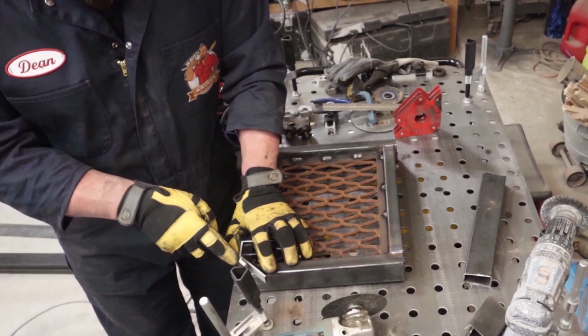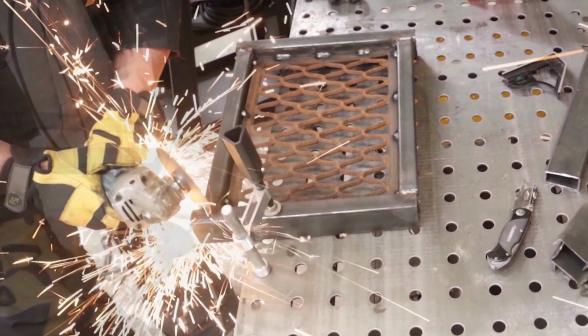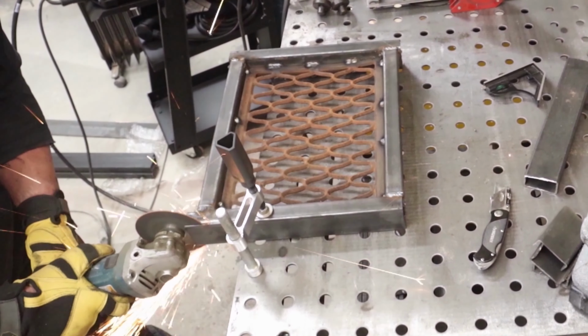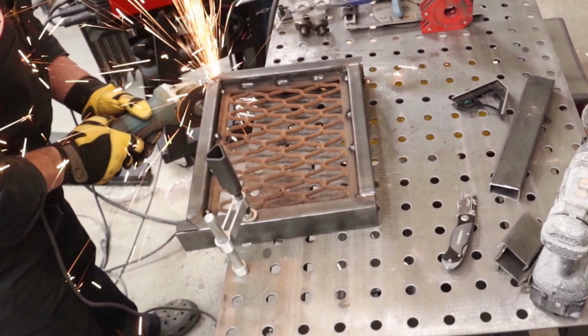I'm going to kind of do the same thing I did on the side pieces. I'm going to add a little 45 degree notch and then just hammer the metal over and weld it in place. I'm hoping this adds for a little bit more custom look. I know it's a lot more work and it's probably a lot more advanced than I should be getting into, but it doesn't hurt to try.